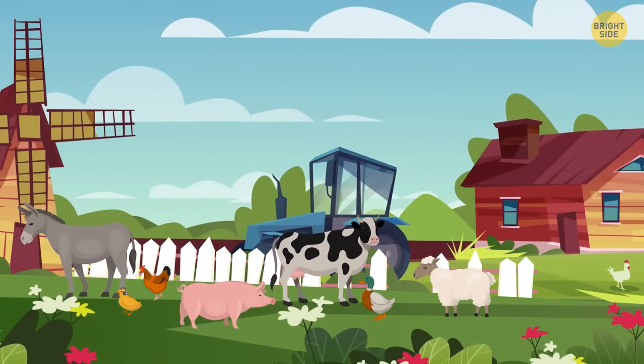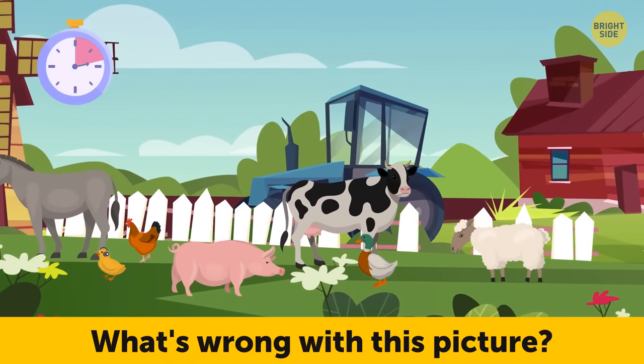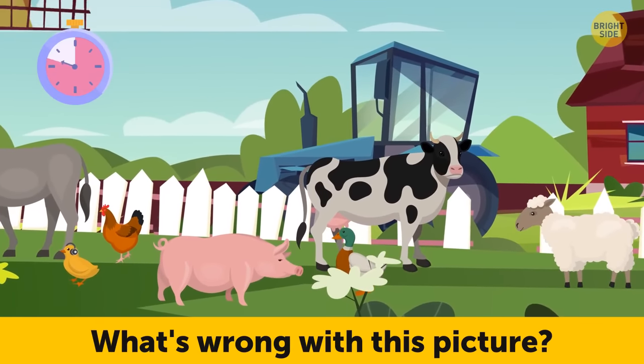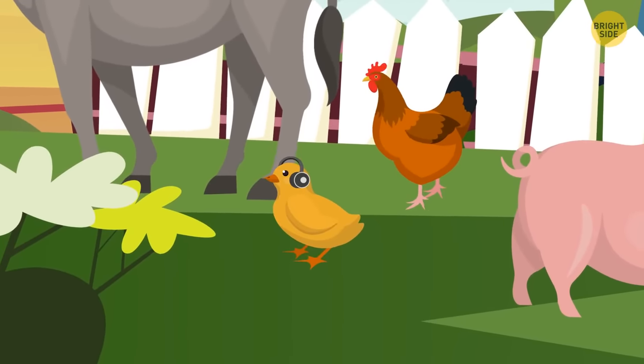Look at these animals attentively. What's wrong with this picture? This little guy on the left is listening to music.